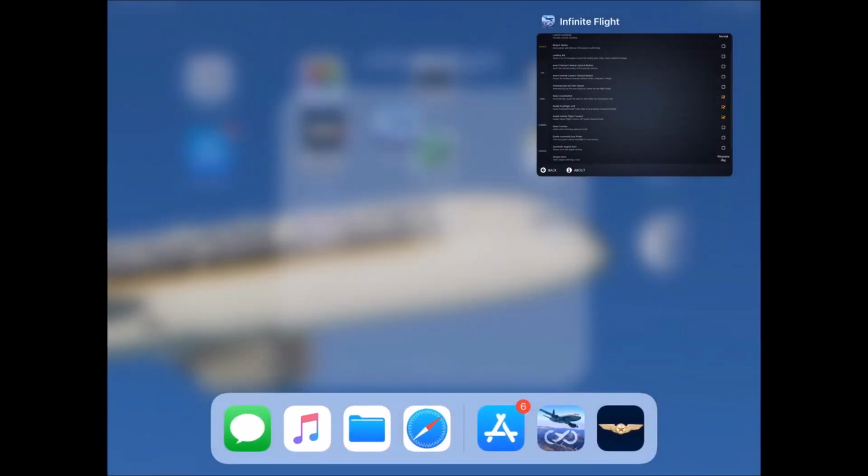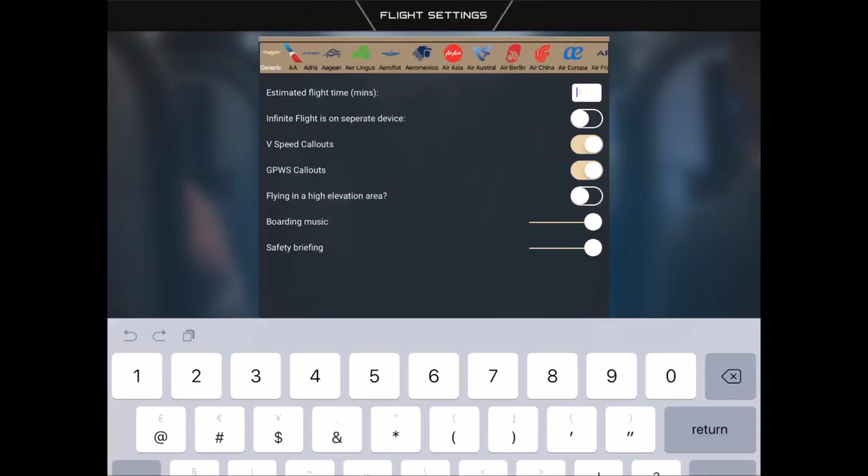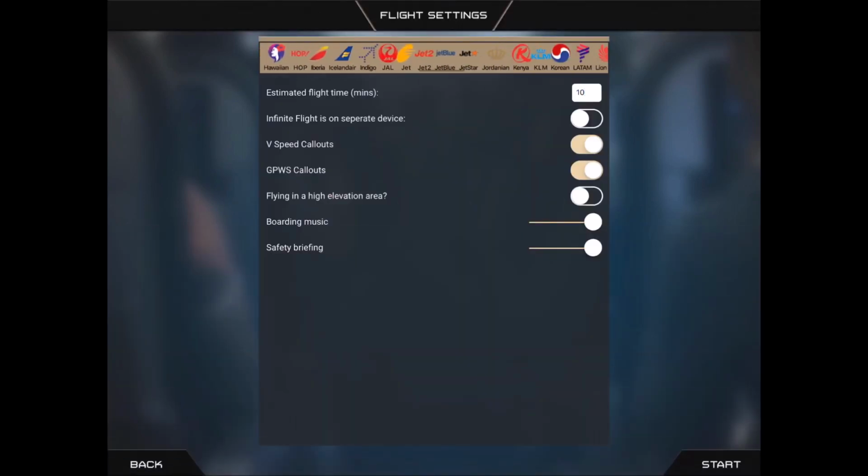Okay, that just got rid of the Infinite Passengers app for some reason. 10 minutes, Qatar Airways.